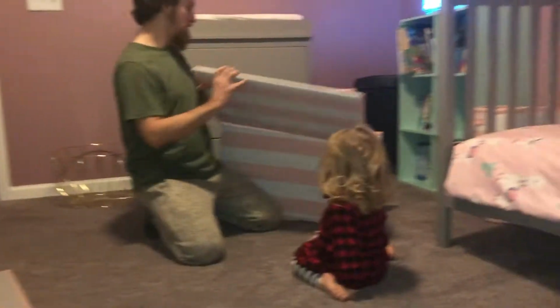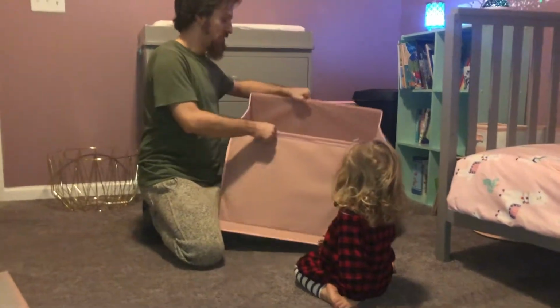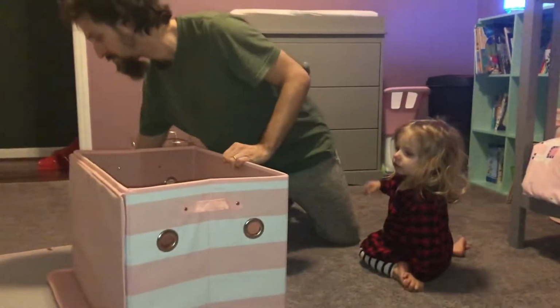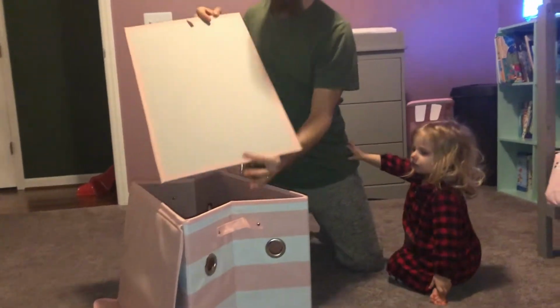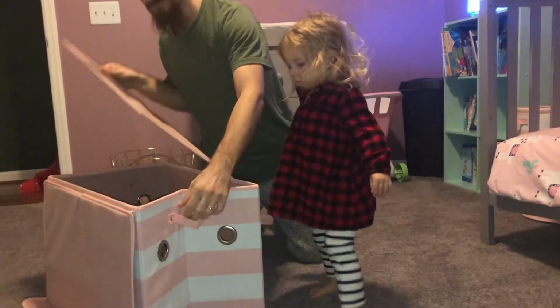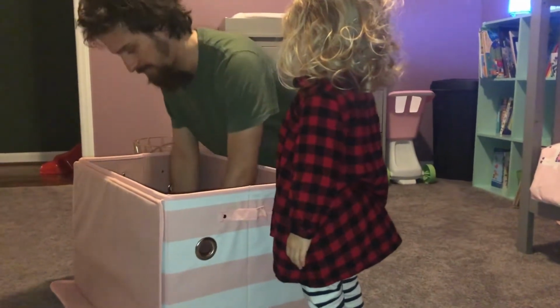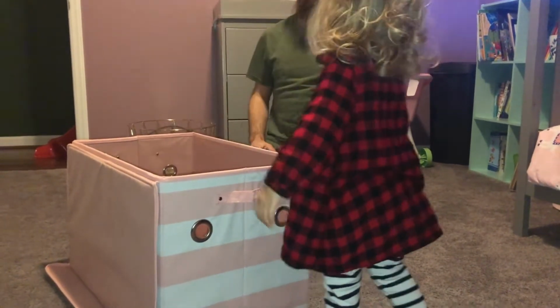Easier than expected. That piece goes in the bottom. I know. Okay. It's gotta open up first. Put the lid on.